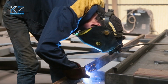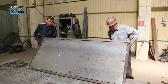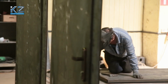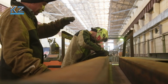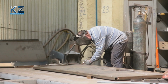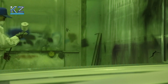Welding is done using semi-automatic welding. It operates in an inert gas environment. Thanks to this, it does not leave scale. While the metal is being welded here, in the next pavilion of the workshop, it is being painted using the spraying method, similar to how cars are painted.